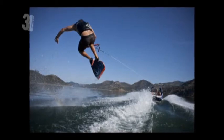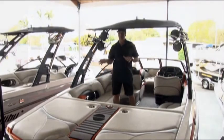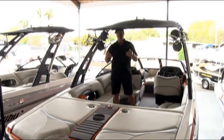So what happens is these boats can go from a beginner where we really don't run much ballast, and then as you progress you can add ballast, and as your riding progresses, your height gets better, your tricks get bigger, you get more distance across the wake. So the boat's able to adapt to all different riding styles.